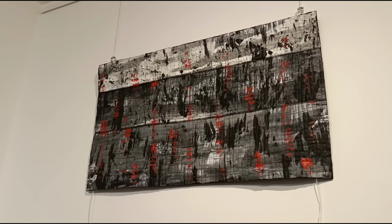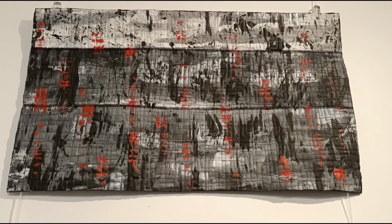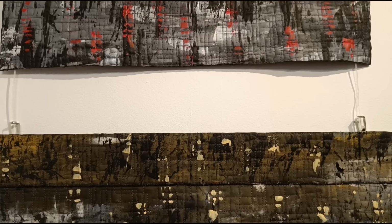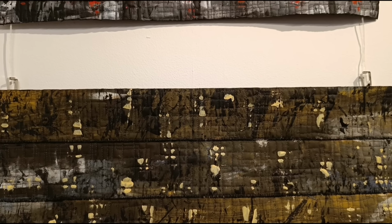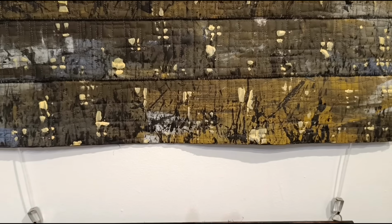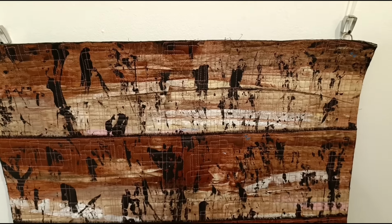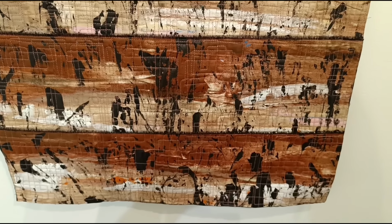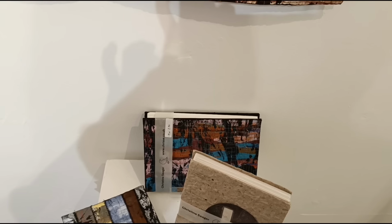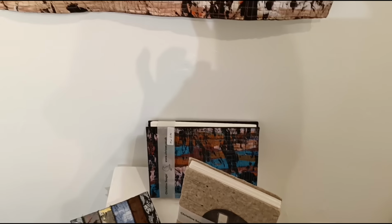These little pieces here are Chrissy's work. Here she paints on cloth and then free machine stitches over the top. This middle one, to me it looks like a cityscape at night in the rain, and the little bright yellow blotches are the lights in the buildings. And this one at the bottom is sort of earthy ochre tones. And here she's divided the strip and then stitched it back together, which gives an interesting effect. And there's some of her books underneath.